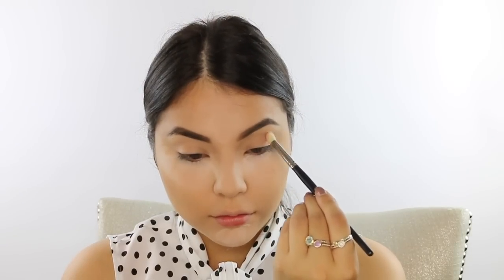So I'm going to use the Lancome Paupiere Pro base, and this is just in the shade 03 Nude. I like this base because it's a great, nice neutralizer, and it's also great as just a lid color. I'm going to take just a matte shade. I'm going to do Limit from the Urban Decay Naked 3 palette. And Limit is this beautiful matte taupe kind of mauve-y color.